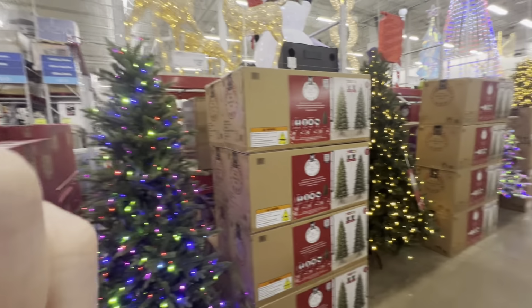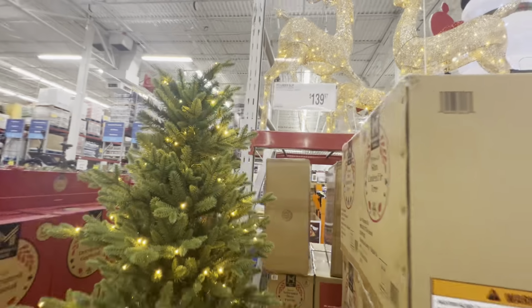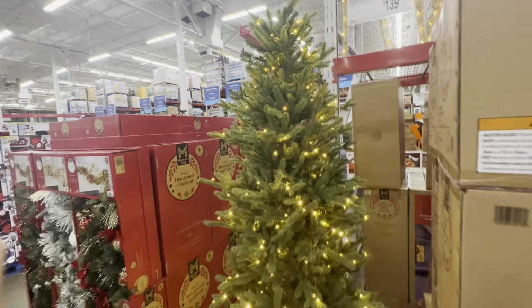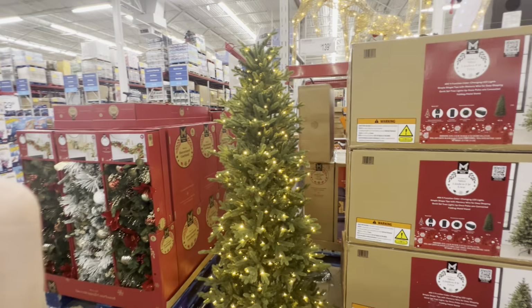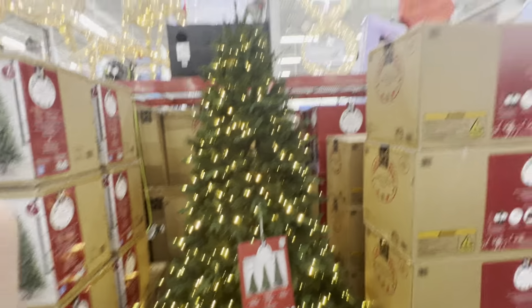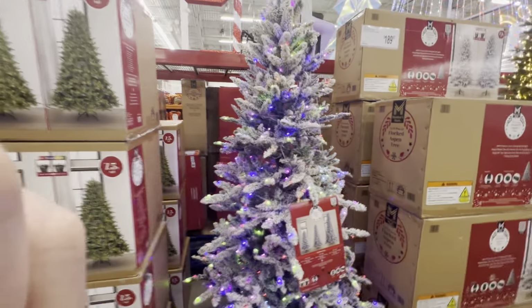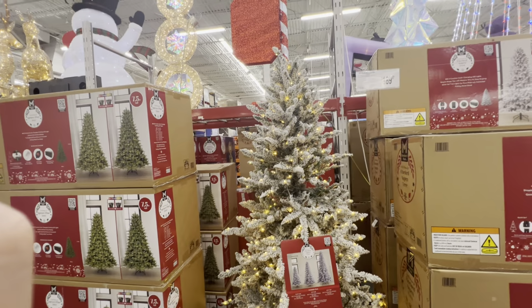Check this out. Trees are here. And that's a nice tree right here for $139.97. It's a little pricey, but that's a nice tree. Just the right size, you know? This one gets a little bigger here. $199.97. Oh, the frosted. My grandmother loved frosted trees. I don't know why. She loved them.